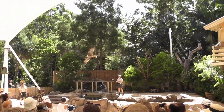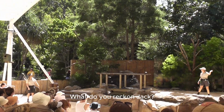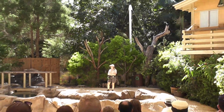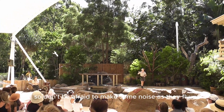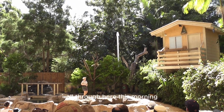He has a very important job to head back of house and get the rest of the birds ready for the show. What do you reckon, Jack? Make some noise for Jack! Here we go! A round of applause. How cute is that? All our birds absolutely love a round of applause, so don't be afraid to make some noise as they fly on through the air this morning.